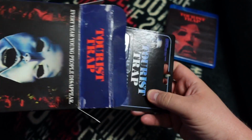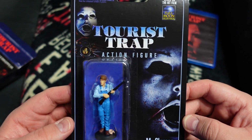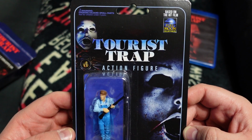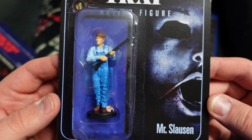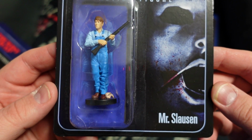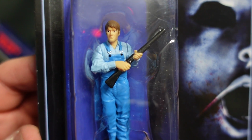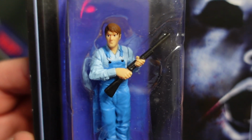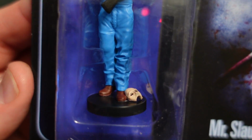And we get a collectible figure for Mr. Slosson. How cool is that? There's Mr. Slosson in his overalls with his double barrel shotgun, and he's got a mannequin mask at his feet. A very cool addition to this edition of Tourist Trap. Your very own Mr. Slauson figure.